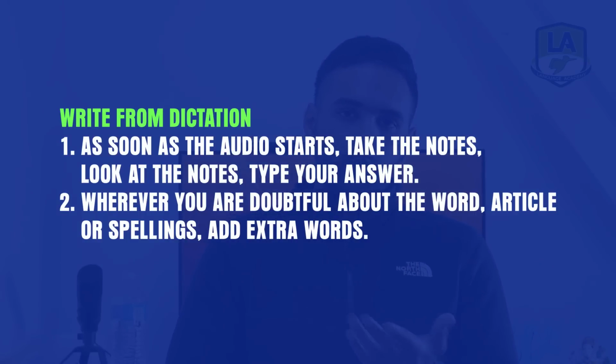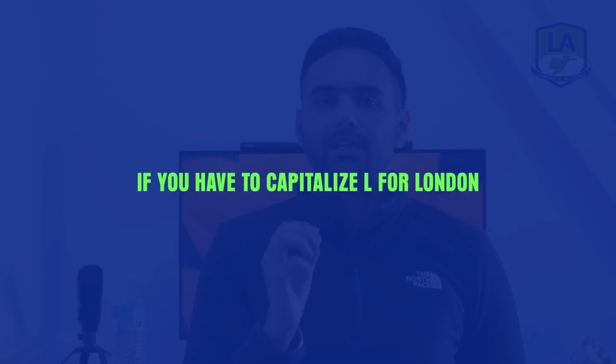Now, there's one trick which you have to use in write from dictation. Wherever you're doubtful about the word, articles or spellings, add extra words. For example, the sentence is I am going to London. If you have to capitalize L for London, what you can do is you can write I am going to London with capital L and then space, london with small l, and then full stop. You will get 1 point for the correct word, and the word which you have added extra, which is incorrect, you won't really lose any points for that. So even if you have added extra words, you are getting full points.